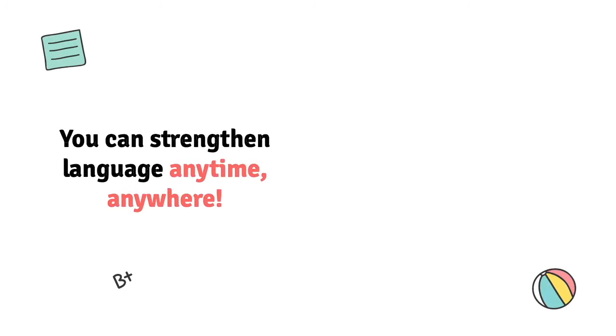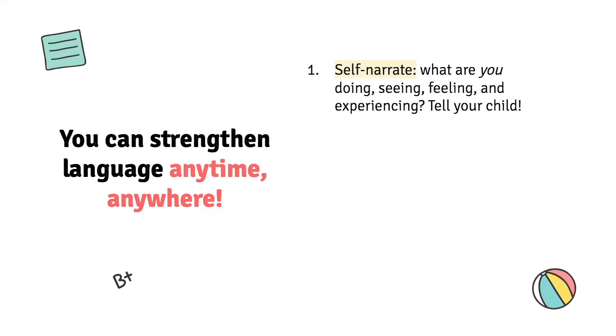So we've given you just a few examples of how you can use your daily routines to strengthen language. We've given you some examples of words you can use and things you can say. And while there are more routine ideas on those infographics, you can really strengthen language anytime and anywhere. And there is a strategy that you can use to accomplish this.